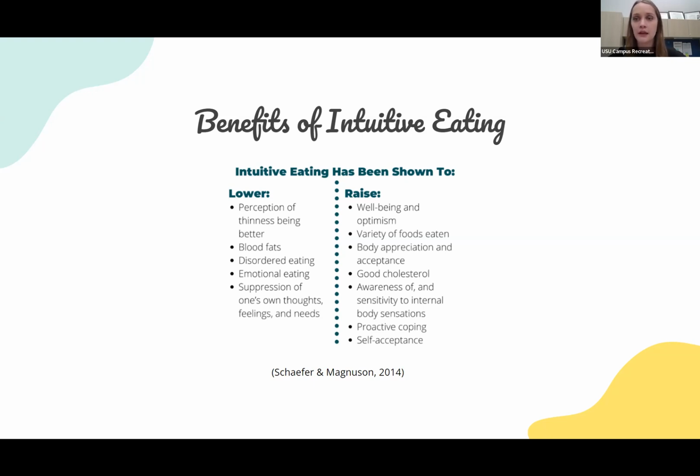It raises your well-being and your optimism. It increases the variety of the foods eaten because you're not following a strict diet. You're not cutting out certain food groups. You're getting a more wide variety of nutrients, of vitamins and minerals. So that's one really great benefit of intuitive eating. Increased body appreciation and acceptance. Awareness of and sensitivity to, again, your internal body sensations, your cravings. You're more in tune with what your body needs. There are more proactive coping mechanisms, and that relates back to emotional eating, and we'll talk about those a little bit more. And then just better overall self-acceptance.